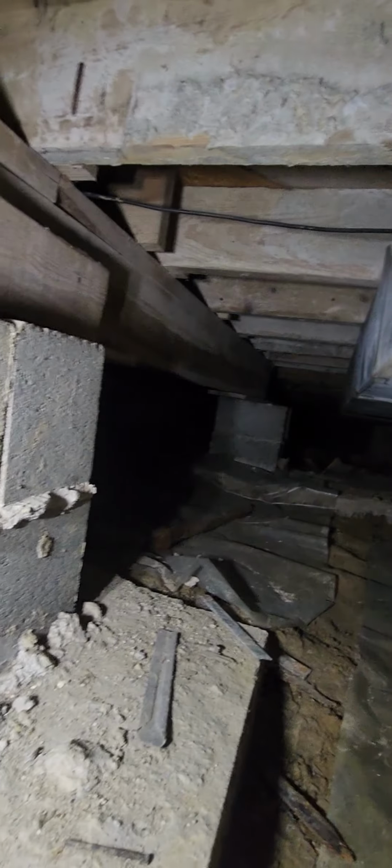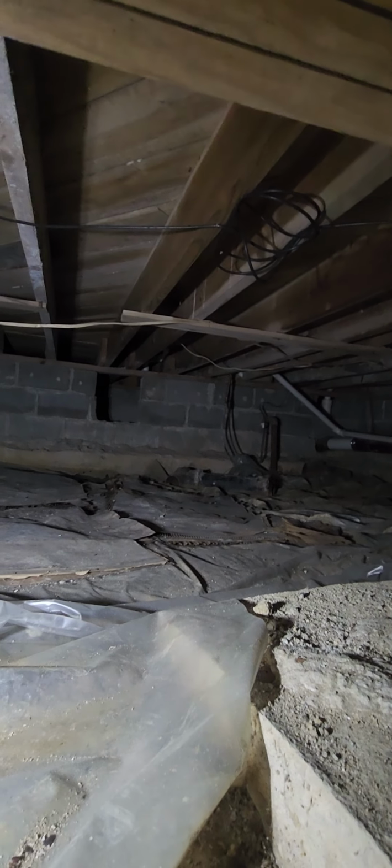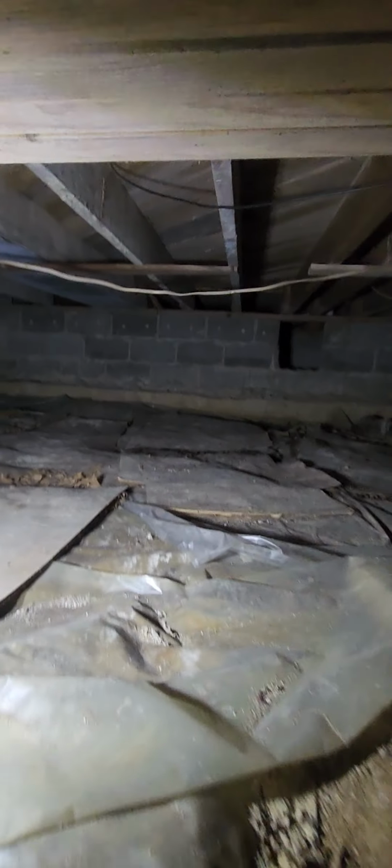So that's pretty much the extent of it on this inspection. Just wanted to tune in with you, kind of show you what it looks like in one of these crawl spaces. This is a super nice house and a nice neighborhood, but the crawl space is an area that's been neglected, and so the Complete Detail team, we're going to get in here and get this stuff all cleaned up and let the new homeowners have a nice clean crawl space and much better breathing, much better air quality.